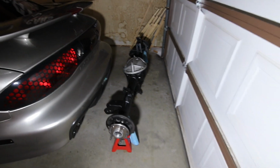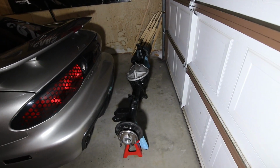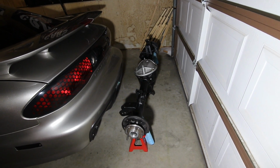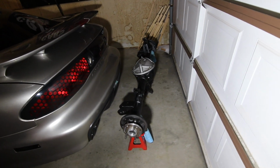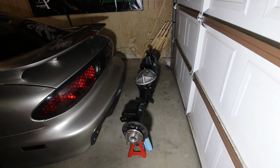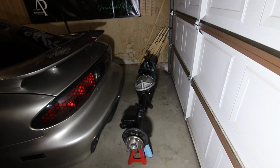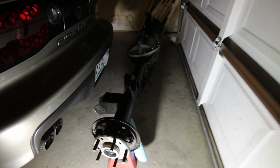Another big thing about this is that it does have C-clip eliminators in it already, so I can't pitch an axle as easily without actually twisting the end off the axle or something crazy. On these cars and other cars, there's lots of videos out there, people chucking axles, and all of a sudden they'll see a tire and a whole axle go flying out of the rear end. And luckily, we'll be able to sidestep that with this one.